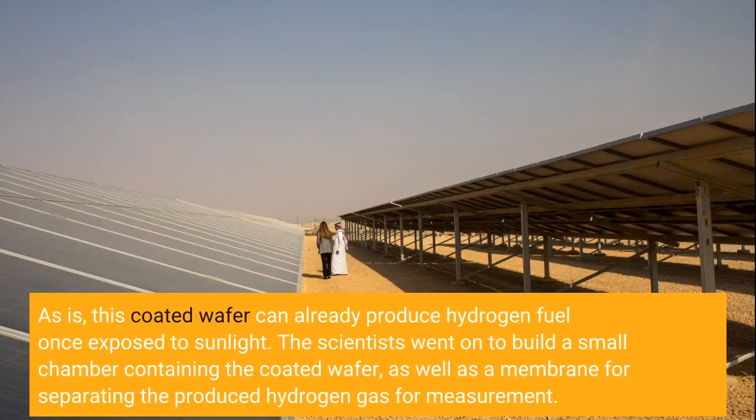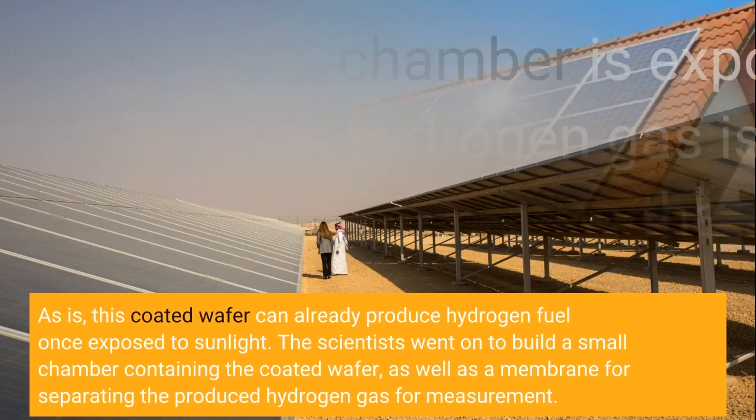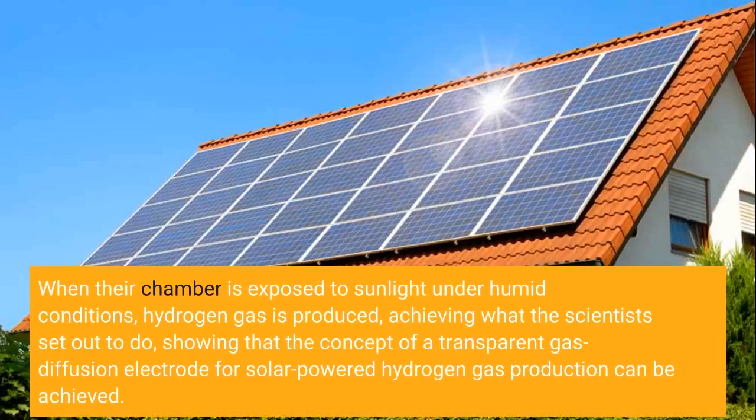The scientists went on to build a small chamber containing the coated wafer, as well as a membrane for separating the produced hydrogen gas for measurement. When their chamber is exposed to sunlight under humid conditions, hydrogen gas is produced, achieving what the scientists set out to do, showing that the concept of a transparent gas diffusion electrode for solar-powered hydrogen gas production can be achieved.